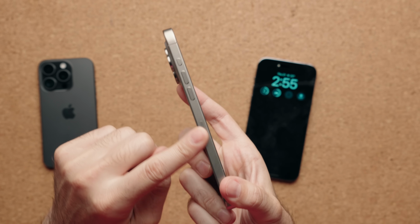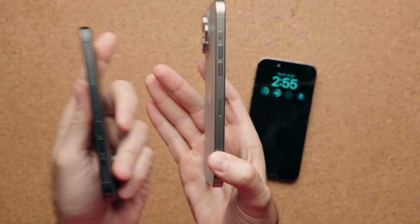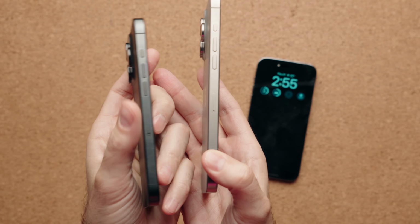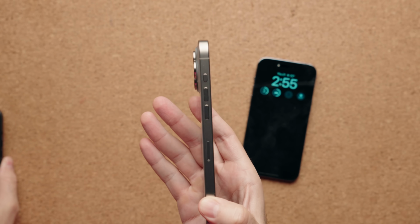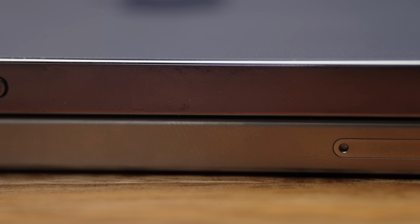Now, you will get fingerprints on the natural titanium. I don't know if you guys can see this right now, but they are there, but they don't show as much as the black version. The black version obviously shows a lot more. It just sticks out, but it is nothing, and I mean nothing compared to the fingerprints you got on the stainless steel model.